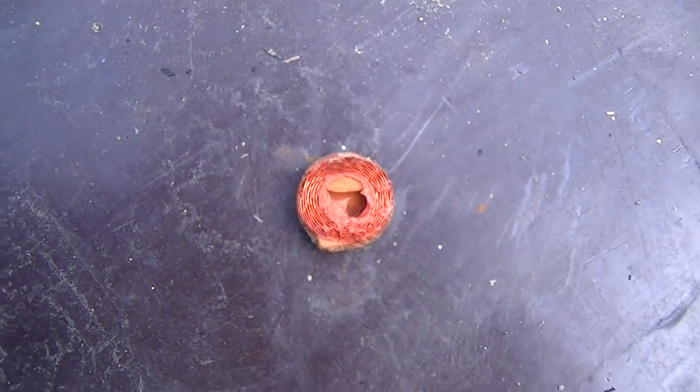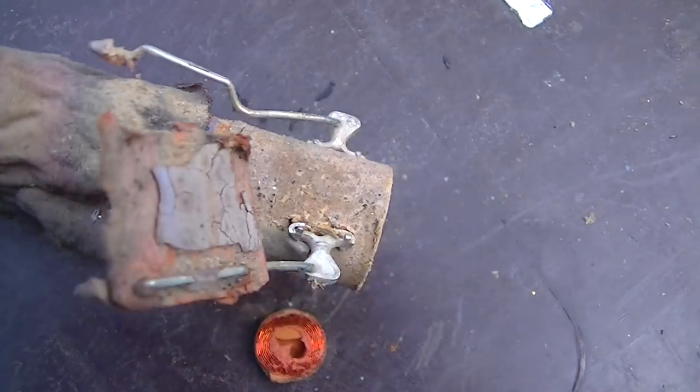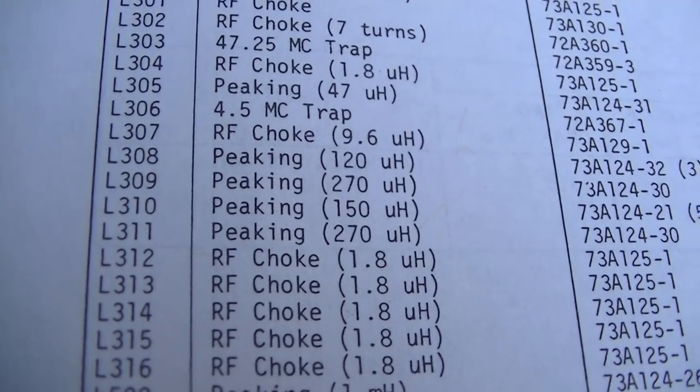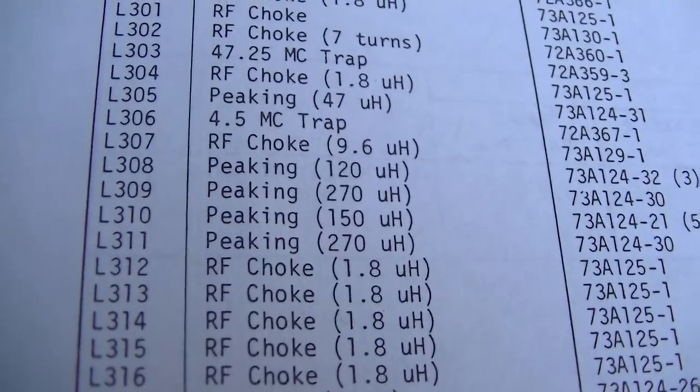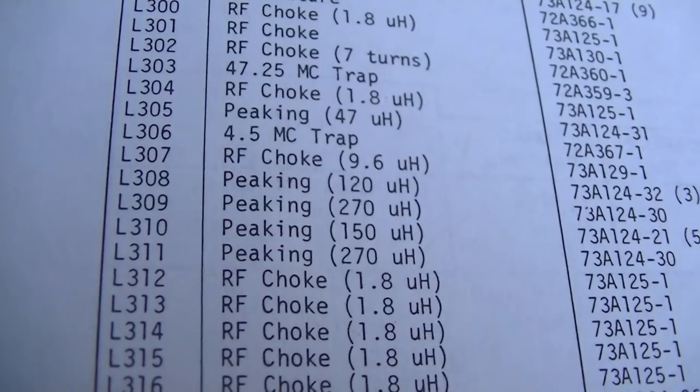So there's the coil that was open as part of this thing. I wonder if this is on the Sams. Well, it's actually in here, L309, 270 microhenries. So that would be a replaceable part.